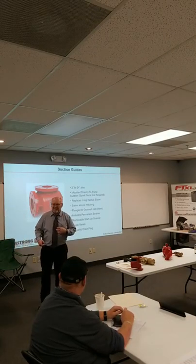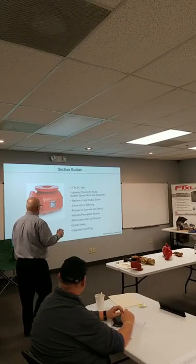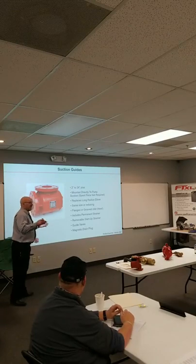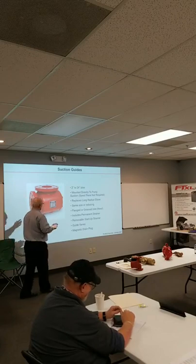Remember, we want to keep the suction side as free and open as possible on a commercial pump. A suction guide gives you a couple of things. It gives you a strainer. And there's two strainers in there. One's a startup screen and one's a normal run screen. And nobody ever takes the startup screen out. Nobody ever does. But there's one in there.